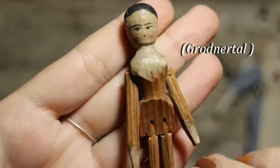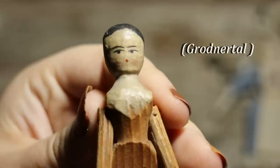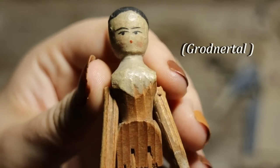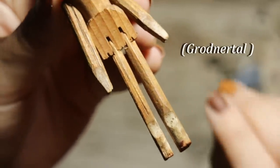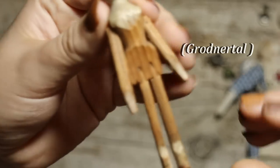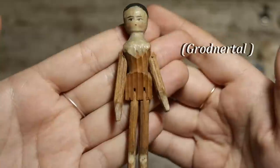They're called a Grodnertal doll, German. I don't know how to pronounce it. I've only ever seen it written down. Is it chalk on the end? No, that's a doll's house. I'll write it down on the screen.